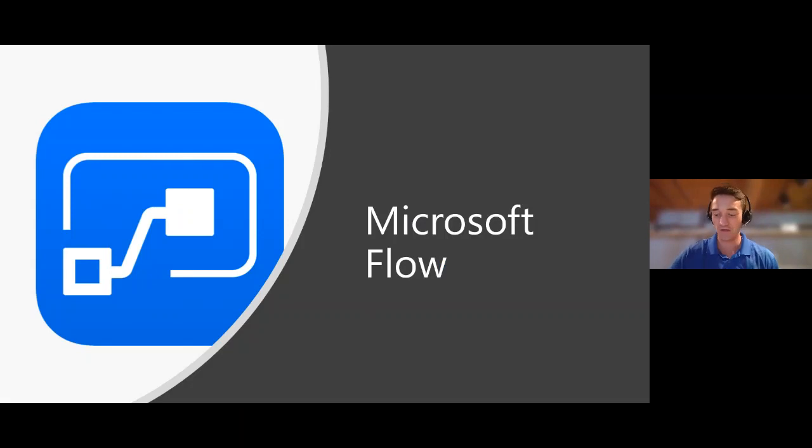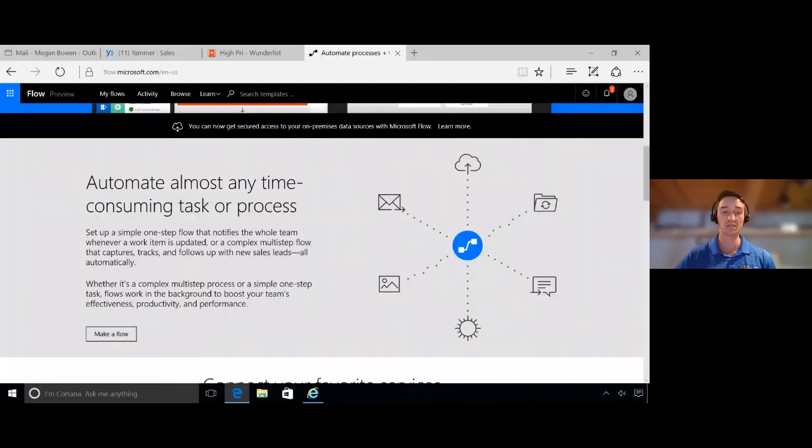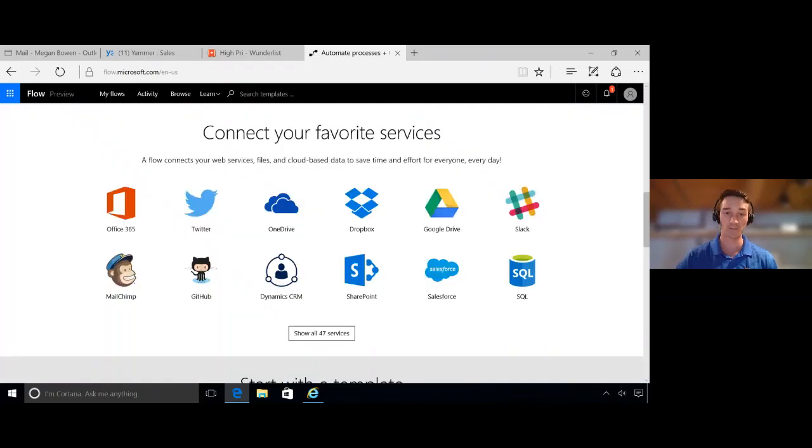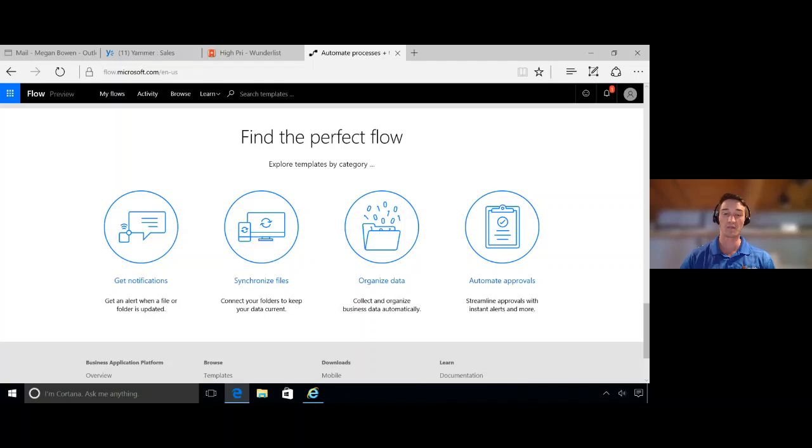So Microsoft Flow, if you're not familiar with it, is a way to combine multiple applications and to automate processes and workflows. You can see here, it doesn't work with just Microsoft products, but with other third-party apps as well, similar to Trello or SurveyMonkey. There are so many different ones, Twitter, even Facebook. And it just lets you combine those apps, even inside of Microsoft 365, and create different workflows. So I just want to run through how those work.